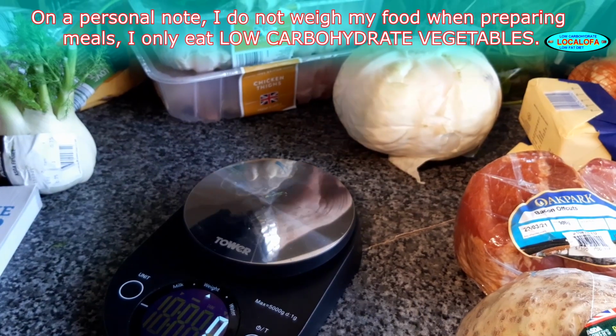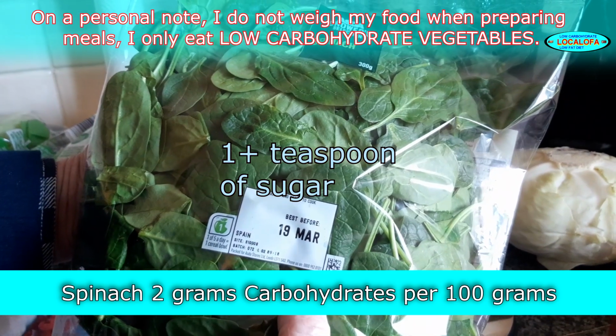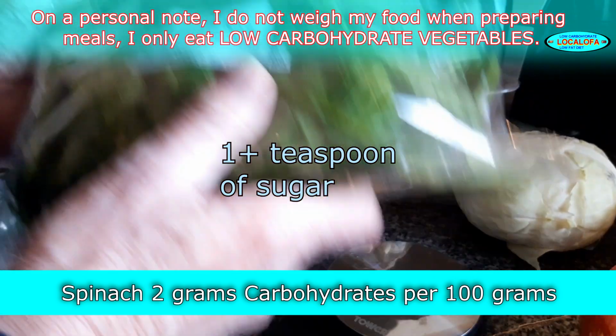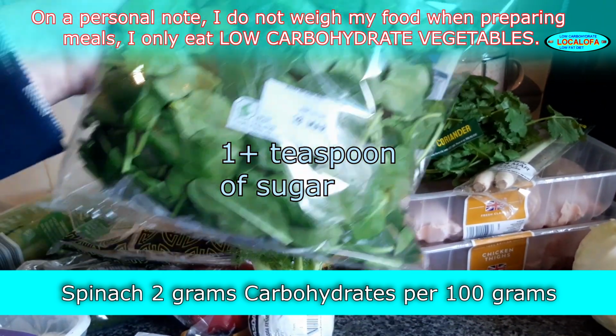I've got spinach, a bag of spinach there. Spinach is very, very low in carbohydrates. It's 2 grams per 100, and there's 300 grams there, you would not eat all of that, so I'm not even going to bother weighing it. But in there, there's 6 grams, so that's 1.5 teaspoonfuls of sugar in all of that.